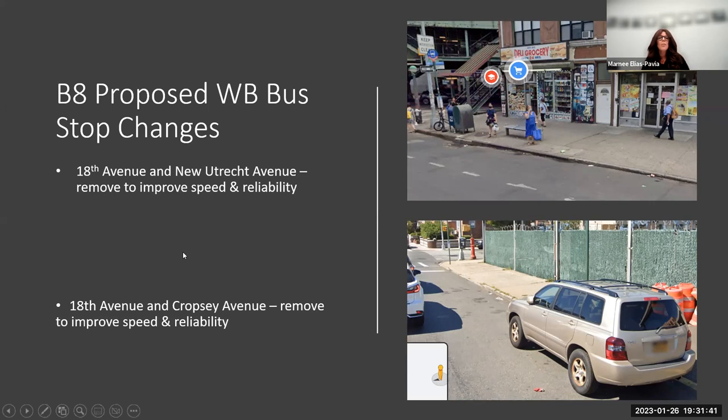18th Avenue and Cropsey, remove. Yeah, so that will actually just prove my point. So now after Bath Avenue and 18th Avenue, the next stop is Cropsey and 16th Avenue. So you now know nobody else from Bath Avenue all the way up to 16th Avenue has a stop until then. Okay, I'm going to pull it up on the map and we'll see how they're spaced.